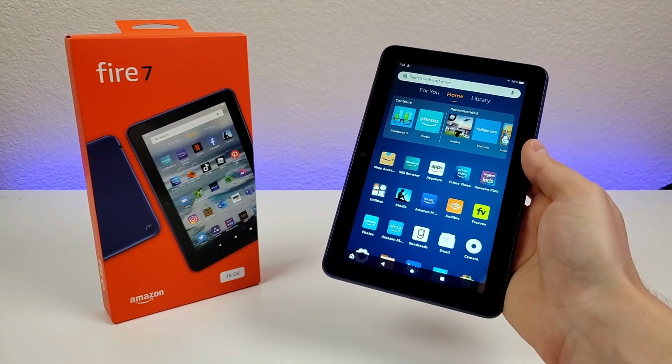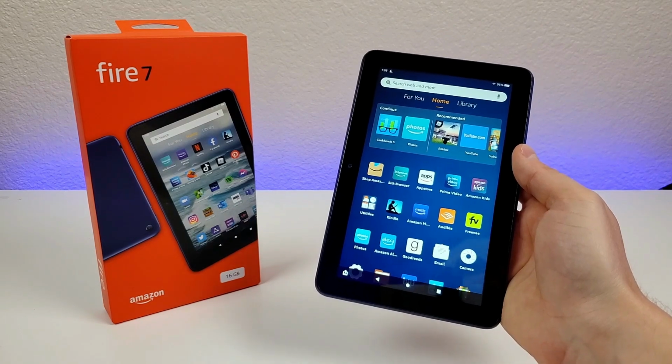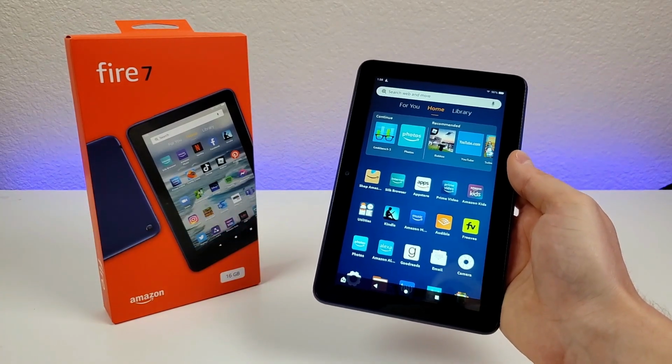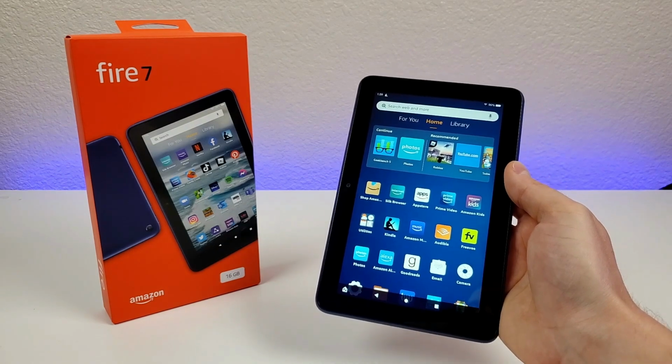I know for me at least, I do intend on using this tablet mostly for ebooks in the future, and I definitely don't intend on using it on a daily basis. This might be a device that I use once a week or every other week, and I think that definitely still makes it worth it considering that it is a budget option.